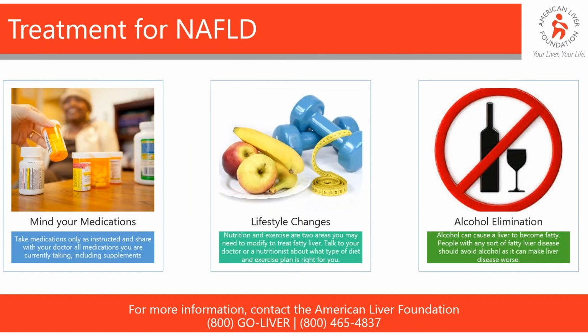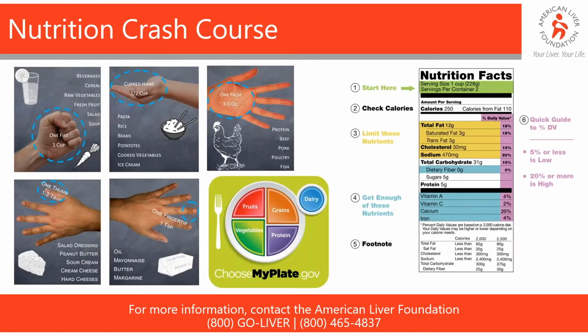And so how do you treat it? Best thing is diet. Watch the medication you're taking. Talk to your doctor about that, and be very, very careful with the use of alcohol, because that is what can happen with that. Again, I don't have time to go through all of the nutritional things.